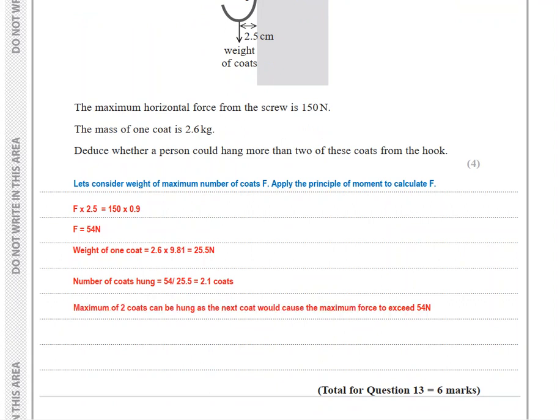Now maximum of 2 coats can be hung, as the next coat would cause the maximum force to exceed 54, because we had already found out this was the maximum force. So up to 2 coats is fine. The moment you put on a third coat, that would increase the maximum force, that would cause the force to exceed 54 Newton.